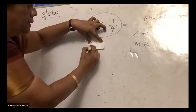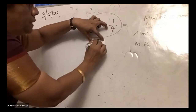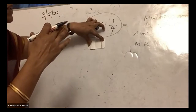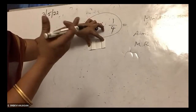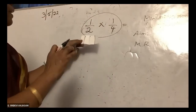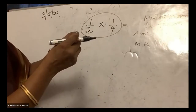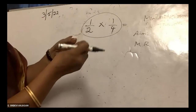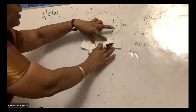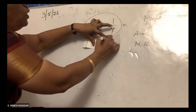Am I visible, guys? Yes, ma'am. Yeah. So first, hard to easy, that we will do. First, we will make them draw lines, just trial and error method. 1, 2, 3, 4 parts. Next, we have to make them split into two parts. So here, two parts. Here, four. Here, two. Is it possible to arrange these two? How it is here, out of four, one.